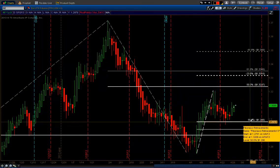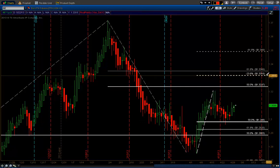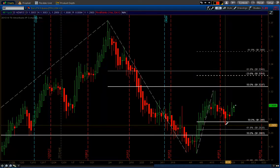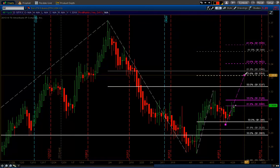So 33.16s would be the next target level for the euro in the long sense, if we were to forecast out and draw from lows to that 33.16s, that would give us the next long setup of 31.38s.